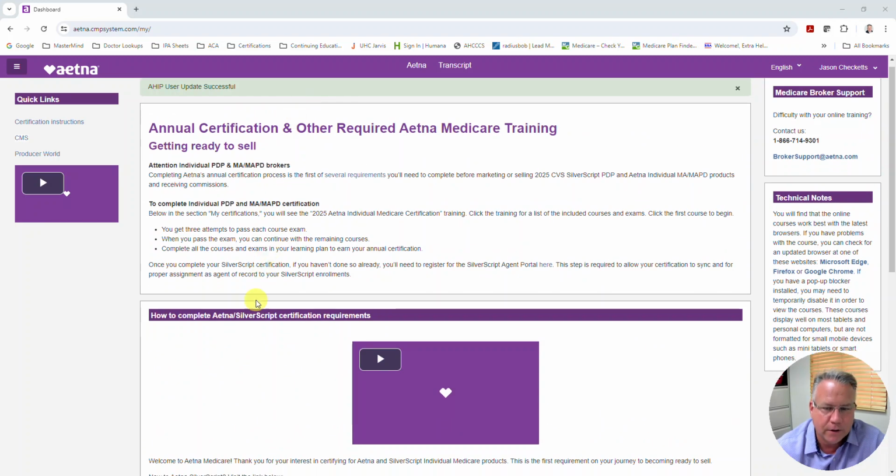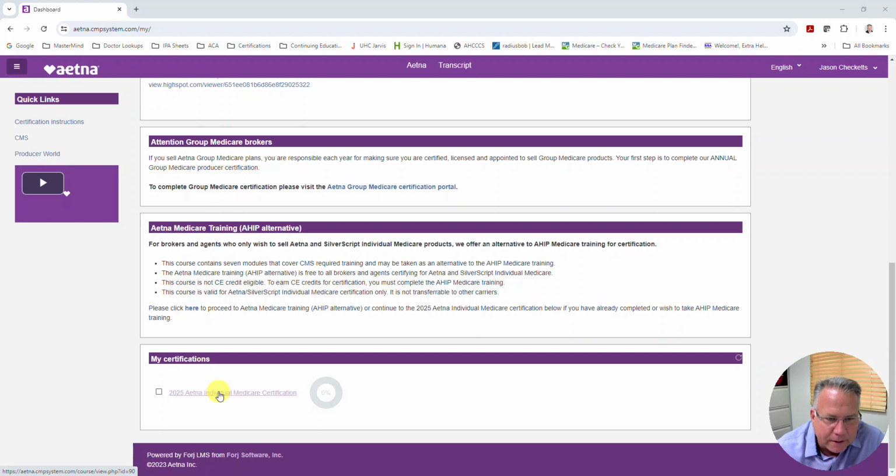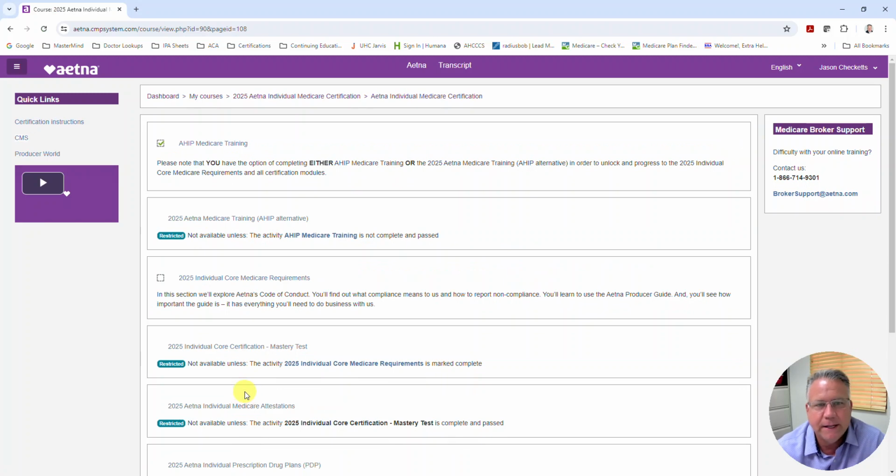So you can read through all of this stuff, but the bottom line is you're going to come down here where it says My Certifications 2025 Aetna Individual Medicare Certifications. Now you'll notice that because I've already done AHIP, it's already checked the box. It's already communicated with AHIP. AHIP has already sent my scores over to Aetna. If you're launching AHIP for the very first time, if you've chosen to start with Aetna's certifications and you haven't done AHIP yet, you're going to have to click on AHIP, go out to AHIP, take the course. It'll then transfer your scores over to you.